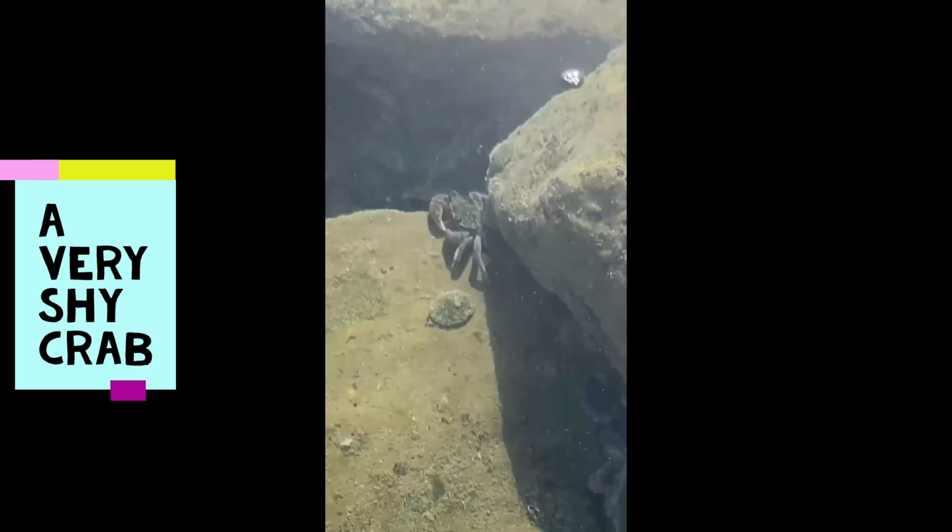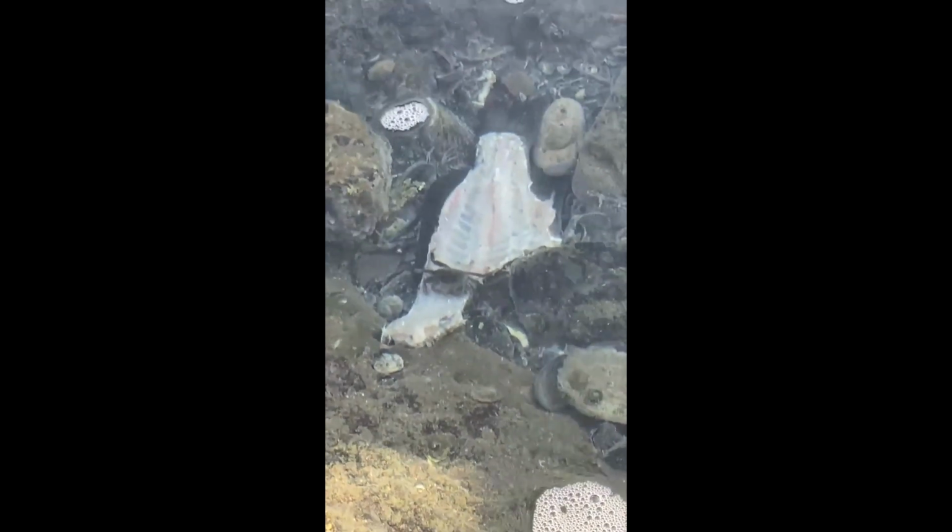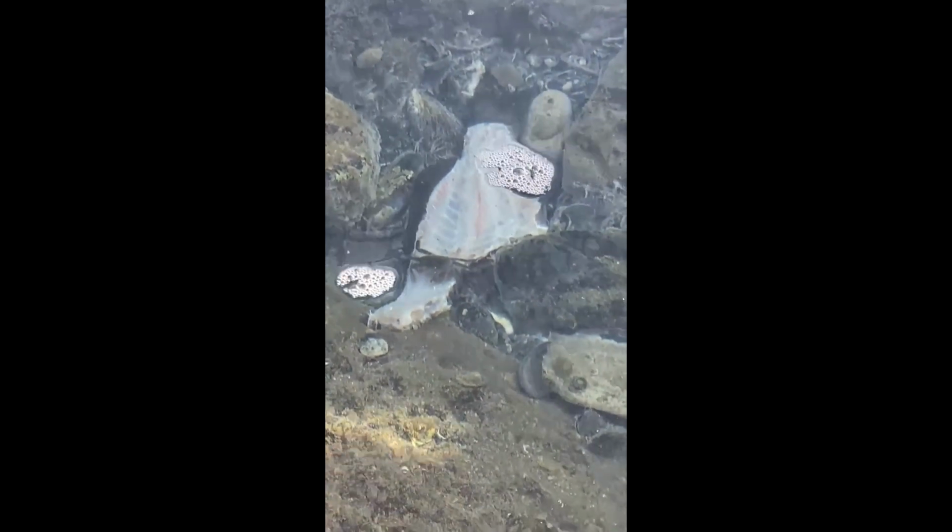You guys can see the crab? Yeah, it's moving. There are also some shells over there. There's another crab. It's a big one. Look at the crab eating fish. There's a crab eating the fish. Got the fish. Oh my god.